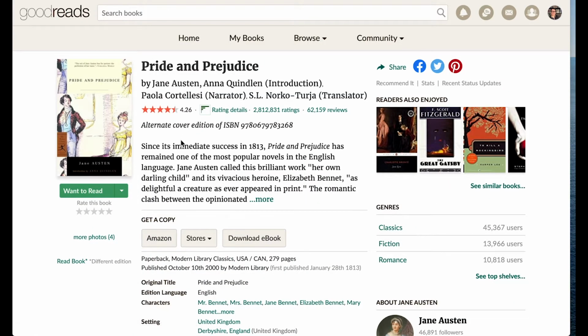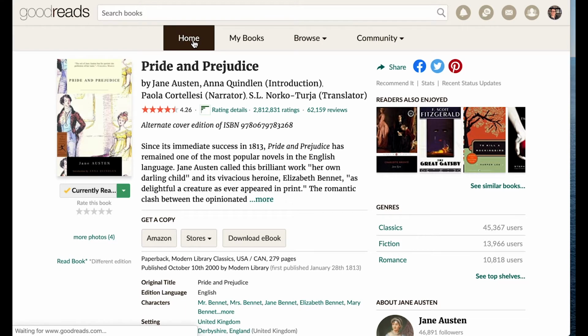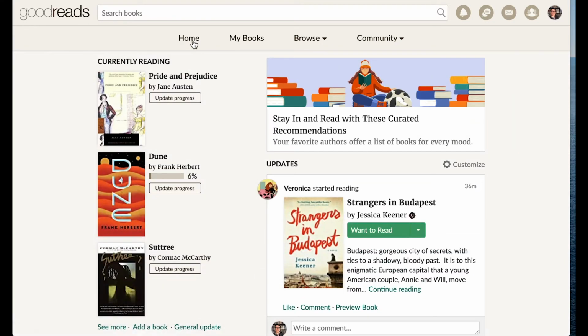navigate to the book on Goodreads, and then look for the drop-down box where it says Currently Reading. You click it, and it will add to your currently reading list. Then, back on the home page, you should be able to update your progress as you work through the book.